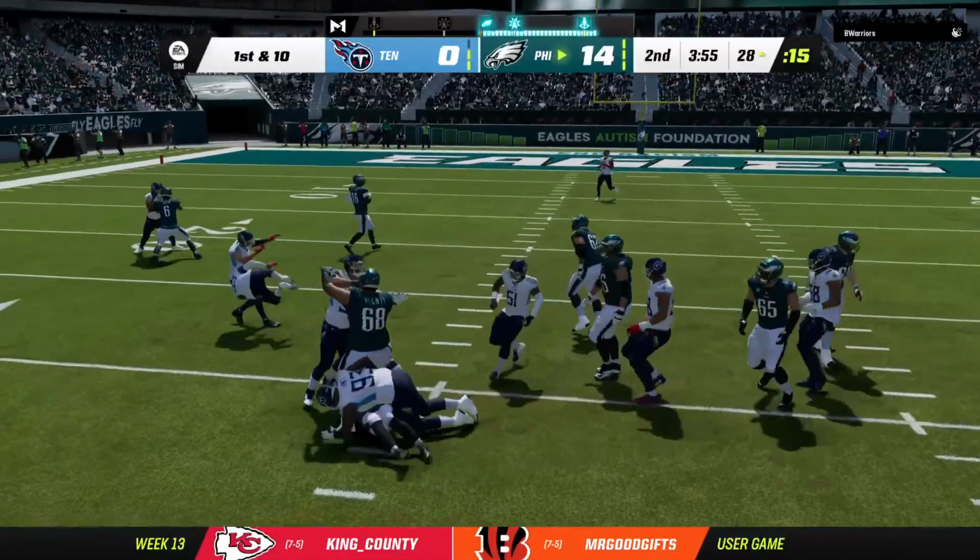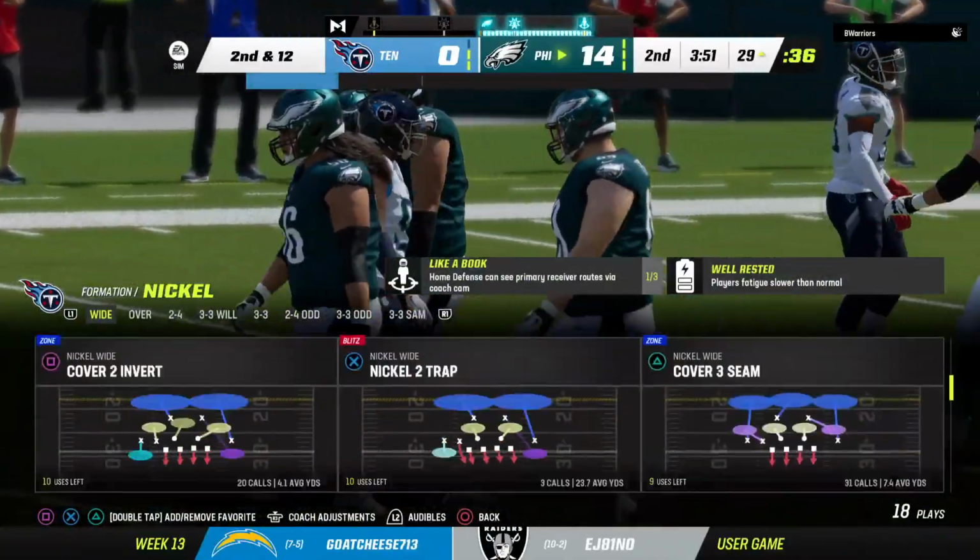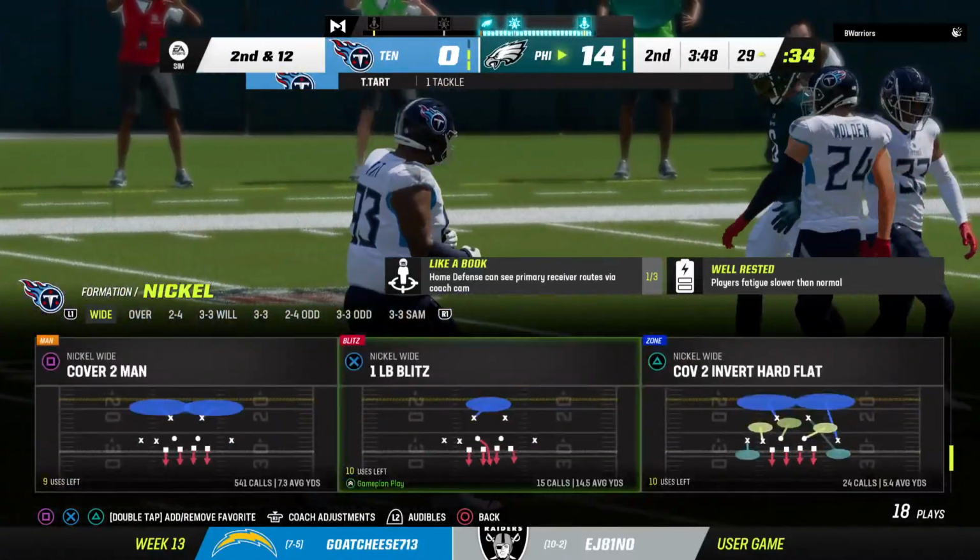Shotgun snap, and then the give to Sanders. And he is met in his tracks behind the line of scrimmage. 2 yards the loss, 2nd and 12.